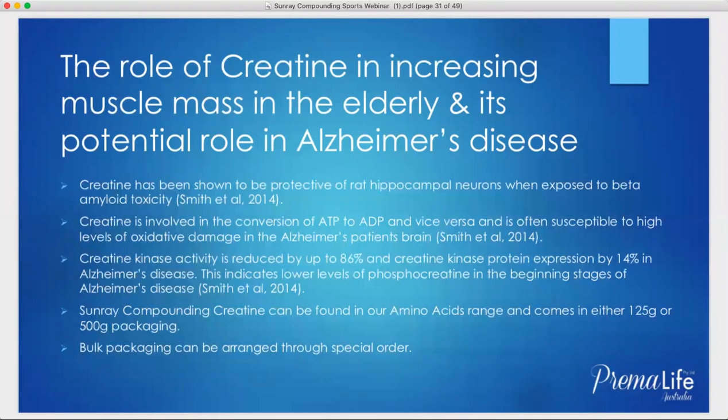Creatine kinase activity is reduced by up to 86%, and creatine kinase protein expression by 14% in Alzheimer's disease. This indicates lower levels of phosphocreatine in the beginning stages of Alzheimer's disease. Sunray Compounding creatine, which is CreaPure, can be found in our amino acids range and comes in either 125 gram or 500 gram. Next one, please.